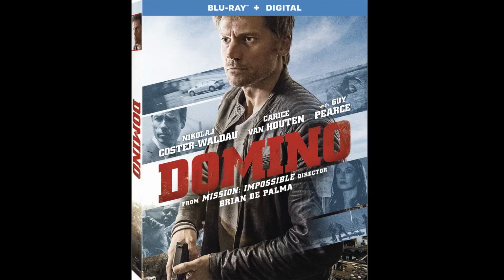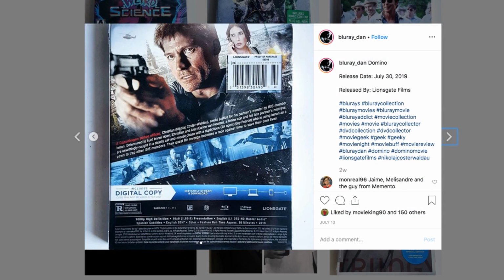So, alright, moving on, let's look at the back of this one. This is another shout out quickly to Bluray Dan. He took a picture of the back end here, and I don't have a zoomed in one because there's no special features. But this is a Lionsgate release, and it looks like an action thriller. Looks like a lot of fun though. Probably check this out one day with me and my wife.